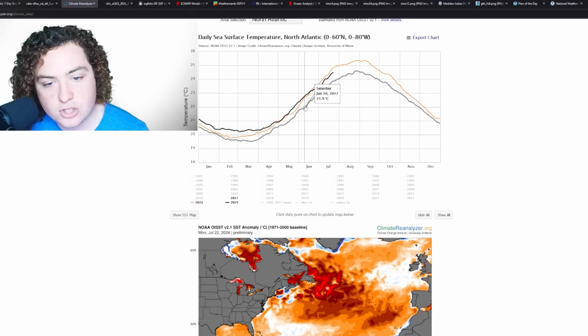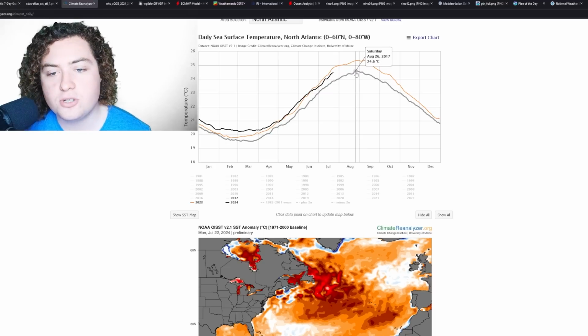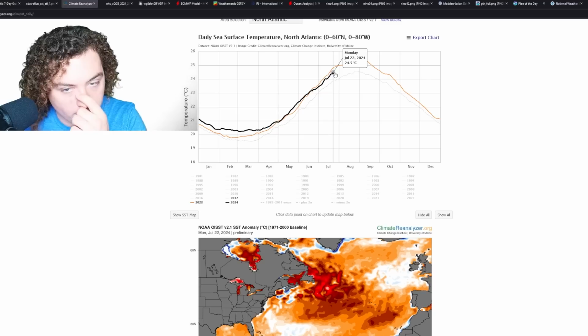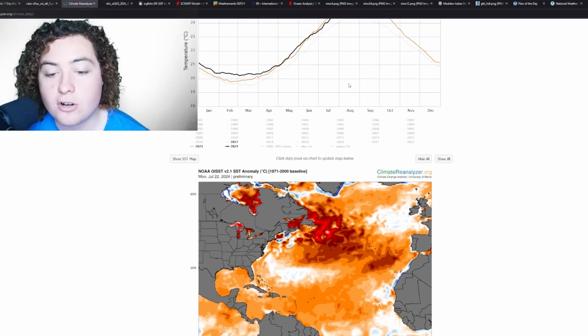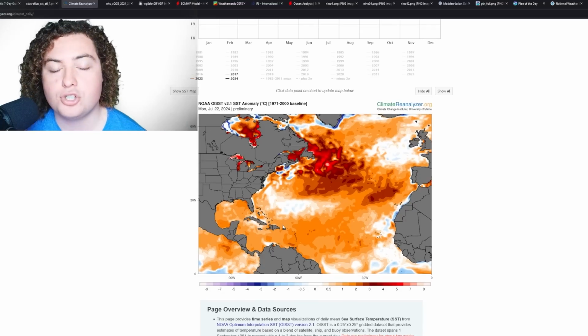We're already at the point in 2024 where the waters have almost matched 2017. In 2017, the waters peaked at 24.6 degrees Celsius in the Atlantic. That's about 76 degrees Fahrenheit. We're at 24.5 and expected to continue that increase, so we're already expected to have warmer waters than 2017. And considering we're seeing a pattern similar to that, that is concerning for me, and that should concern a lot of people in the Atlantic Ocean basin that are potentially going to get impacted by hurricanes.